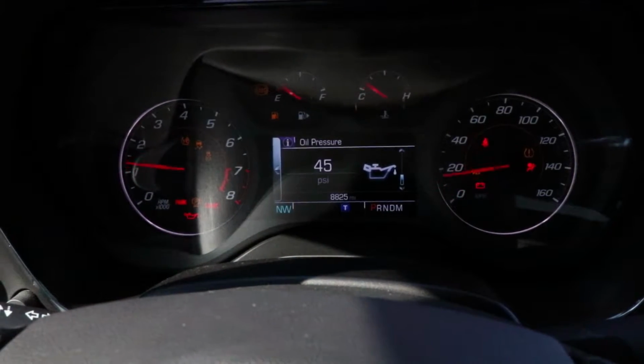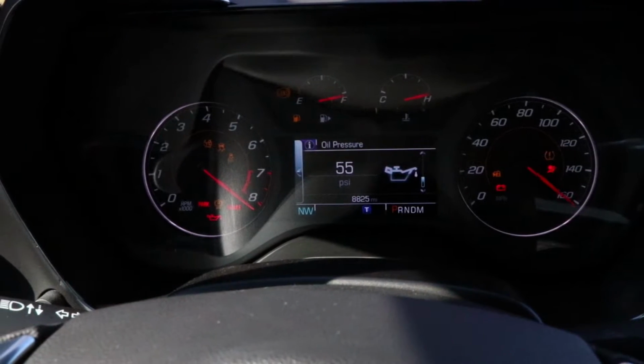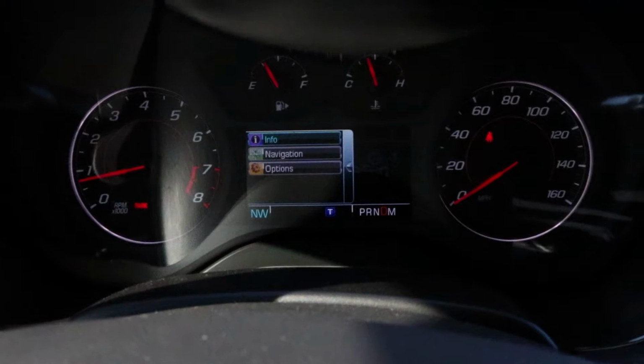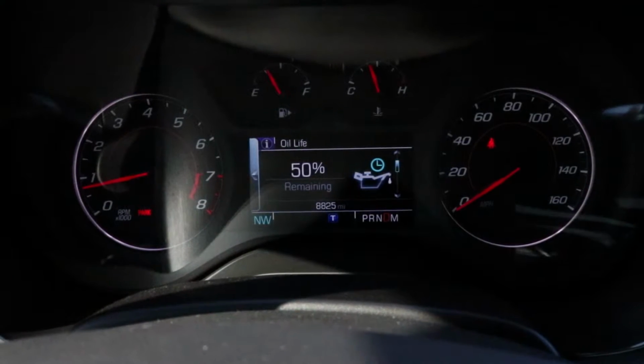This one still has about 8,000 miles on it, and everything still looks brand new. And for this being a base car, you have a very nice screen in front of you, and you also have the MyLink system right here with the navigation.